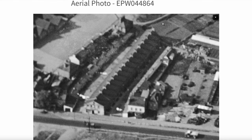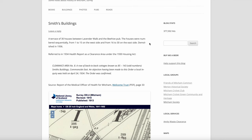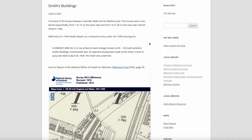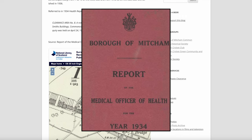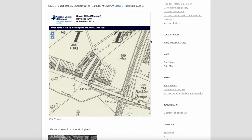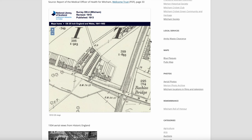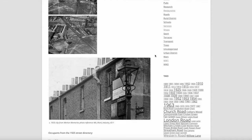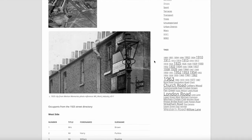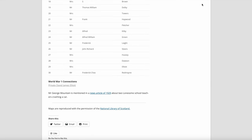Okay, so as we say, this is a 1934 photograph, so that's a couple of years before they were demolished. And they were demolished because there was a 1934 health report which stated it as being a clearance area. In other words, they thought it was slums and they needed to knock it down. That comes from a report the medical officer held for Mitcham from the Wellcome Trust. There's a PDF for that. There's a map from 1913. Then this piece here is a clip from a Mitcham Memories photo. Back to the photograph.